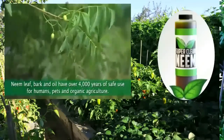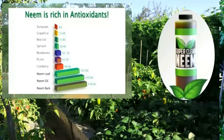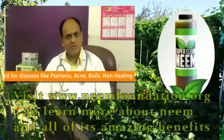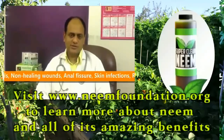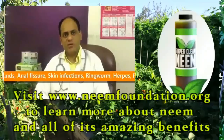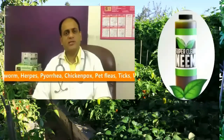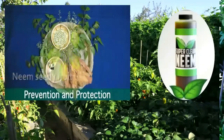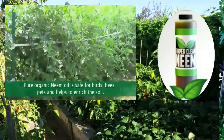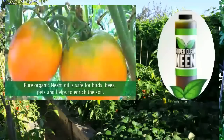There's a multitude of benefits from neem, and I'm not going to pontificate to you about it all here. But you can go to a website called neemfoundation.org, and you can learn more of this truly amazing panacea. All parts of the neem tree, from its bark to the leaves, the fruit, and indeed the oil from its seeds, contain beneficial properties. The tree even grows in arid climates, it thrives in poor soils, and it's even able to restore depleted soils of lost nutrients.